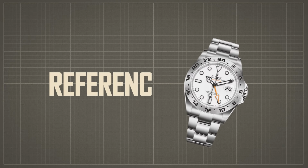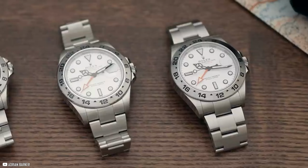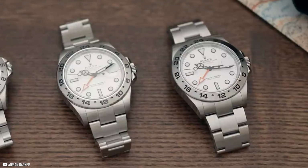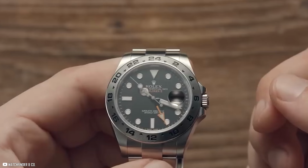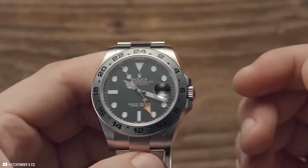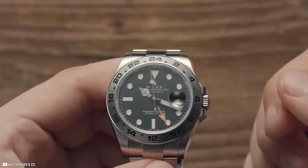The new Rolex Explorer 2, reference 226570, is largely the same watch as its predecessor, despite having a new movement and a few other minor improvements. This makes it a better value than the current production model, which is a few $1,000s more expensive on the open market.